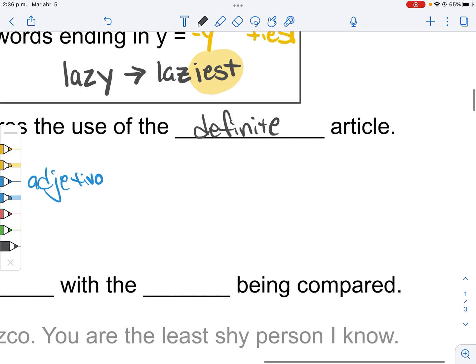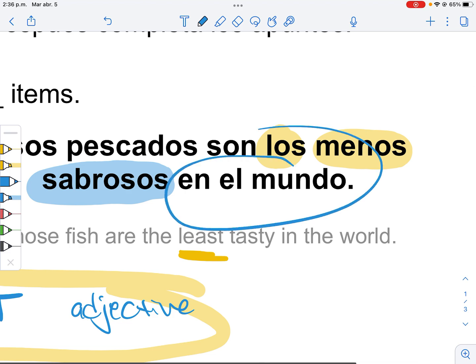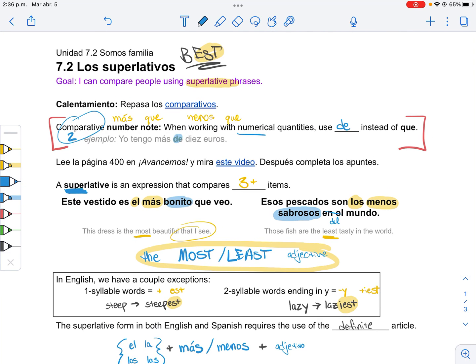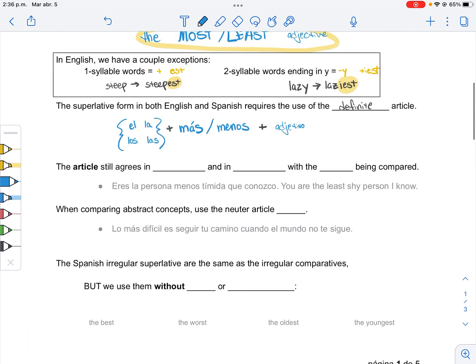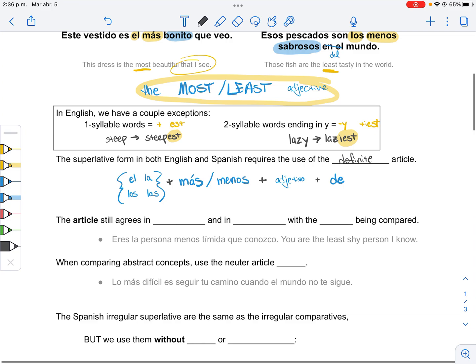Sometimes you'll have a qualifier, like the most beautiful of the world. Actually, this probably should have been del mundo. Anyway, or like in my family or something. Then it's followed by a de. You don't need the de because sometimes it's just not how you're forming your sentence. But if you're going to say of a group, then you need your de.